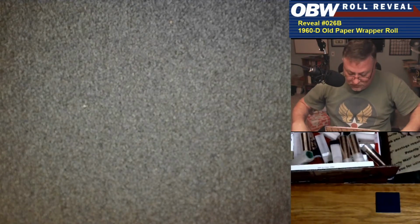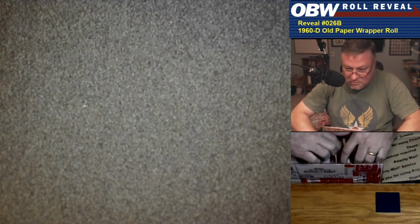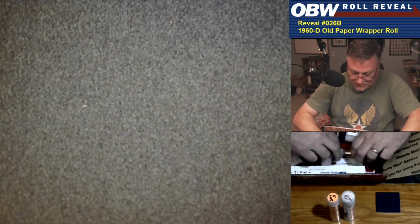See that right there? Those 2 boxes? Yeah. Those 2 big giant boxes with priority mail tape all over them. Check this out. This whole box is full of rolls of proof coins. They're all proof Lincoln cents.